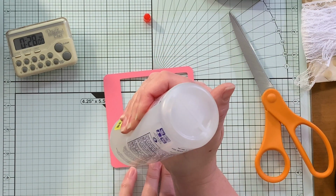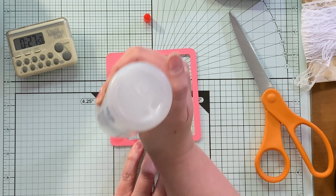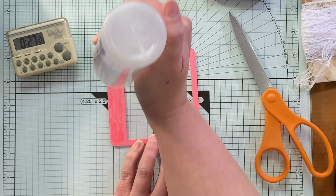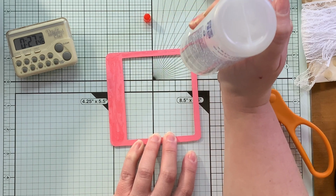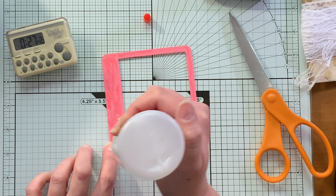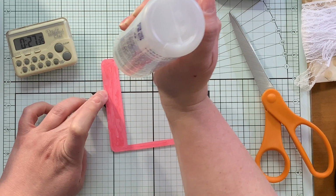Maybe that's the problem. I'm just gonna add some of the Beacon 3-in-1 glue, because that's currently what I have. I'm not gonna get too close to the edge because, well, I'm not gonna have much of a choice along the sides here, but I don't want to get glue squishing out or squishing into the center.